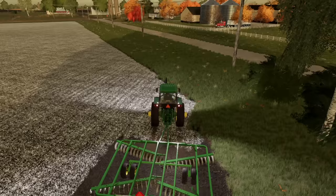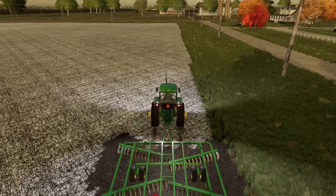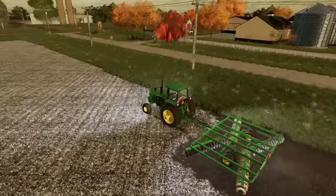So we're almost done with our first full headland here, and it has taken over 10 minutes to do this. It's a big field and a small little disc, okay? I don't know how long this is going to take, but it's going to be so painful.